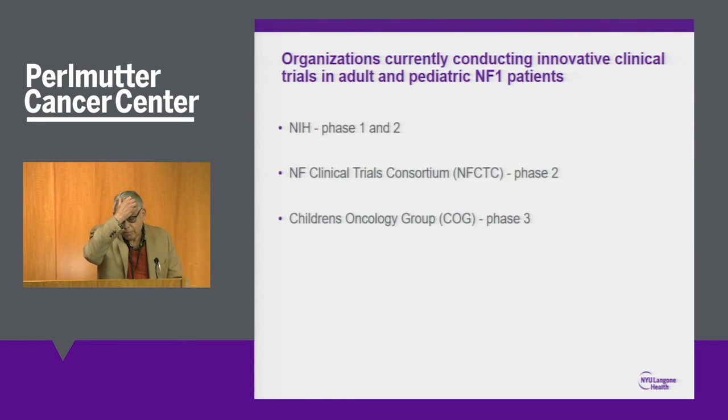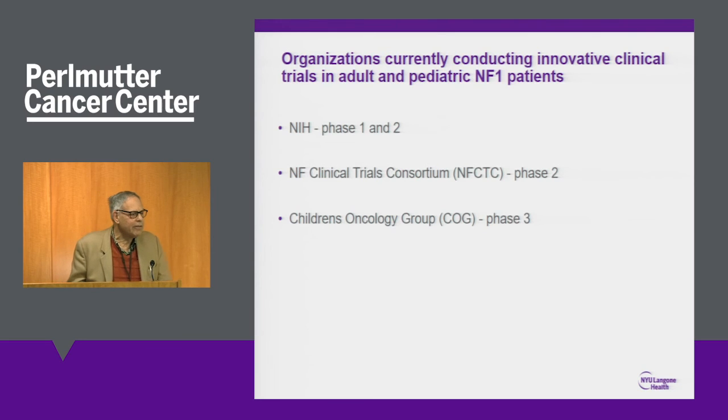And this is where the progress is occurring in several arenas, if you will: the NIH, the NF Clinical Trials Consortium. Dr. Yohei showed you a slide on how that's organized. The NF Clinical Trials Consortium is funded by, of all organizations, the Department of Defense, and partly by the Children's Tumor Foundation. And we conduct what we call phase 2 studies. That is to say, after we know the relative safe dose of how to give the medication, we try to find the ideal application of the drug.